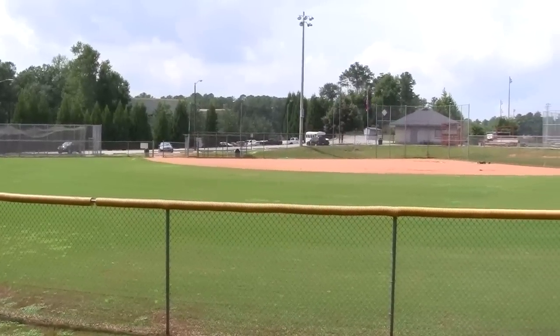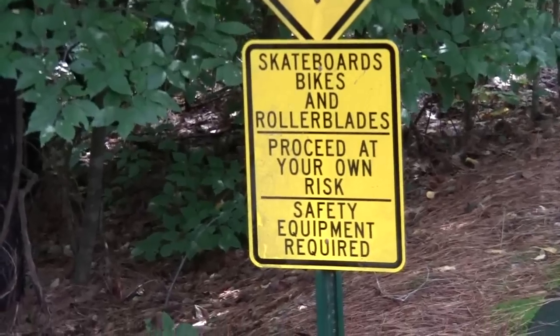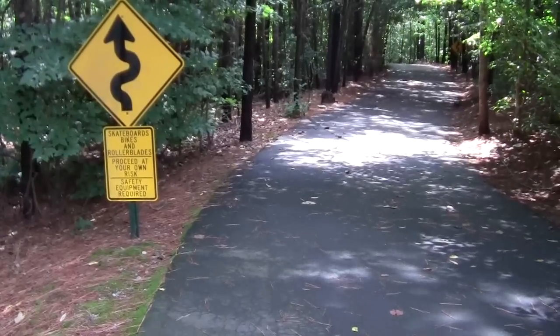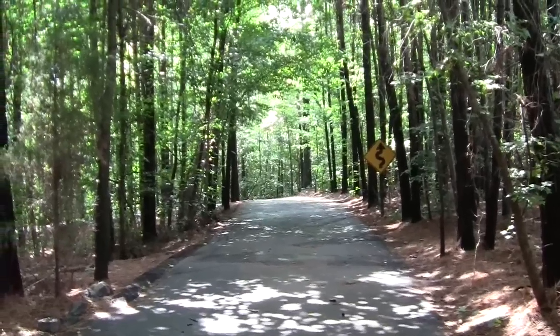Here's another shot of the baseball field. It's really a neat place. We're getting now into a tricky area. The trail is now going through a forest and wiggles around as the sign indicates. It's very cool here in the shade in the forest.